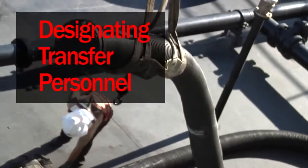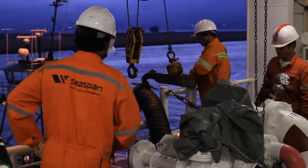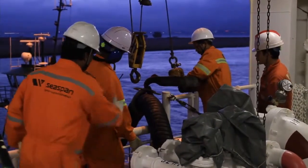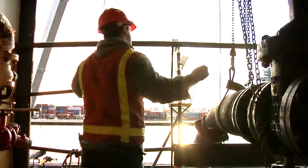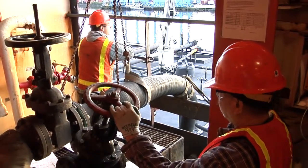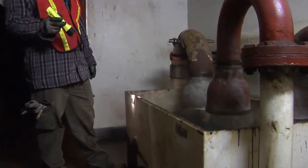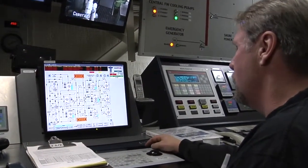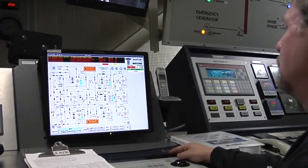Designating transfer personnel is a key responsibility. Regulations vary, but most mariners agree that at least four individuals should devote their full time and attention to the bunkering process. The point of transfer watch must remain at the bunker manifold connection between the barge and receiving ships throughout the entire bunkering operation. It's a best practice to maintain a deck rover watch monitoring for spills. Additional crew may be needed to monitor all tank levels during topping off tanks or during bad weather conditions.